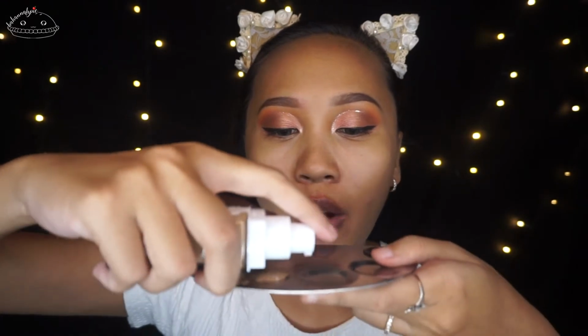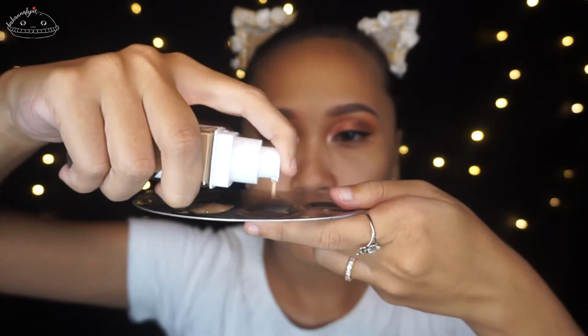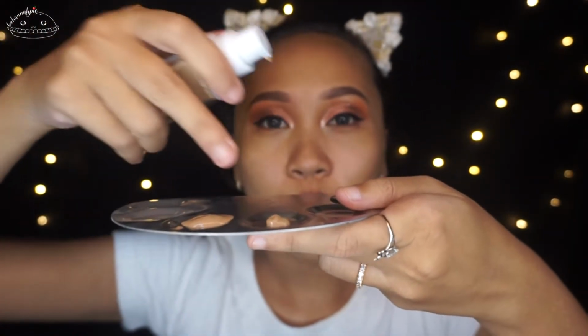So that wasn't one pump, I'm sorry, but let me show you how much one pump is on the other one. So that is one full pump. Let me try and use just one full pump for my face, okay? So I will be using primer on one side of my face, and one side of my face won't be with primer. I'm using the Benefit Professional. I will put primer on my left side.